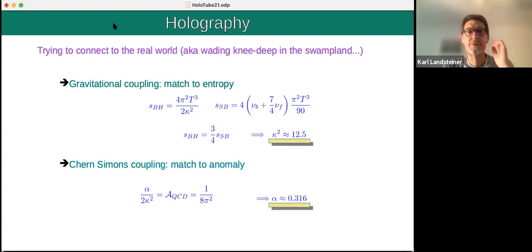So for the gravitational coupling, we match it to the entropy density. This is the expression for the black hole, and that's the expression for the Stefan-Boltzmann limit. So this is the non-interacting limit of QCD with bosonic and fermionic degrees of freedom. But of course, at the temperatures where RHIC and LHC are operating, we know we don't see this Stefan-Boltzmann value. We see roughly 3/4 of that, 80% or 75%. So we choose 3/4, which is a famous number, you know why. And we match the black hole entropy to 3/4 of the Stefan-Boltzmann value to get some numerical value for the gravitational coupling.